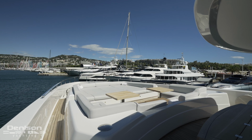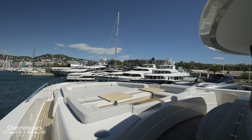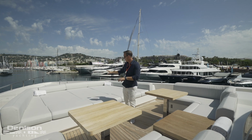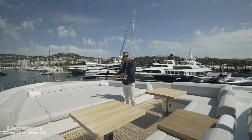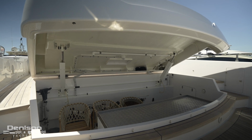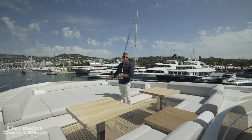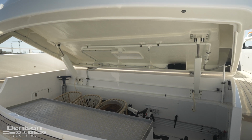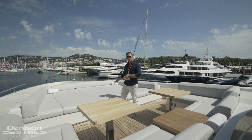Working our way up into this beautiful forward living area, two nice tables, big area around it. And then under this big pad right here, you've got an additional garage. You've got the garage back aft and you've got another garage here. Typically, you'd store the safety tender here, but if you're not running a commercial ship program, then you can just use this for any type of storage that you want.